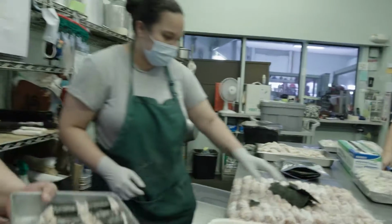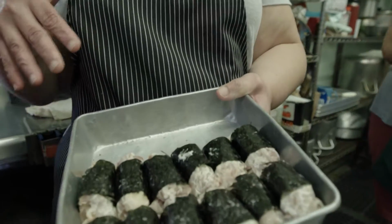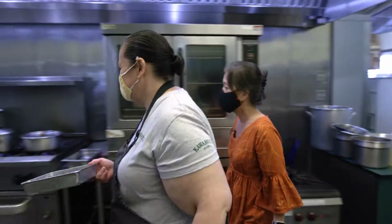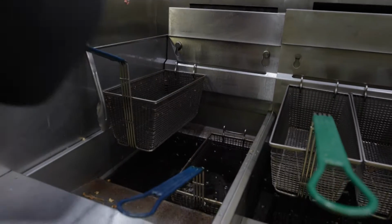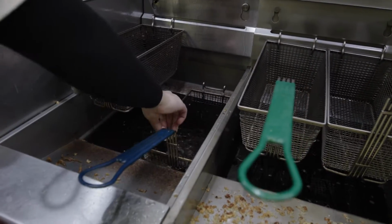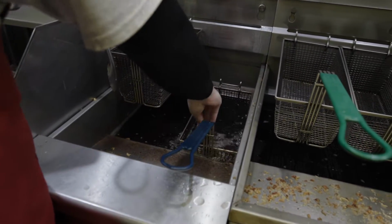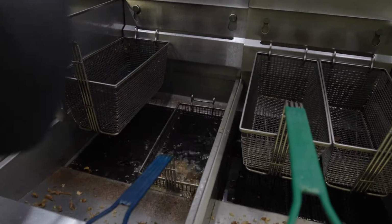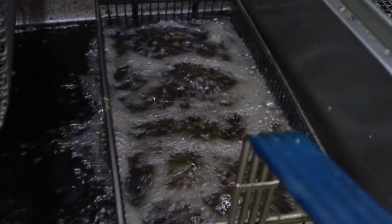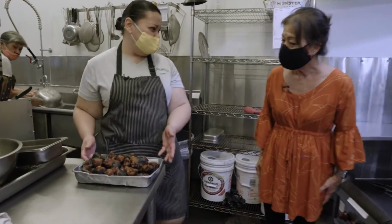So then we take this here, and then we take it to the fryer. The trick with this one is we put the fryer baskets down, because if you leave it up, all the chicken gets stuck together. They all hold hands. So it goes in for 10 minutes. And then when it comes out, this is the final product.